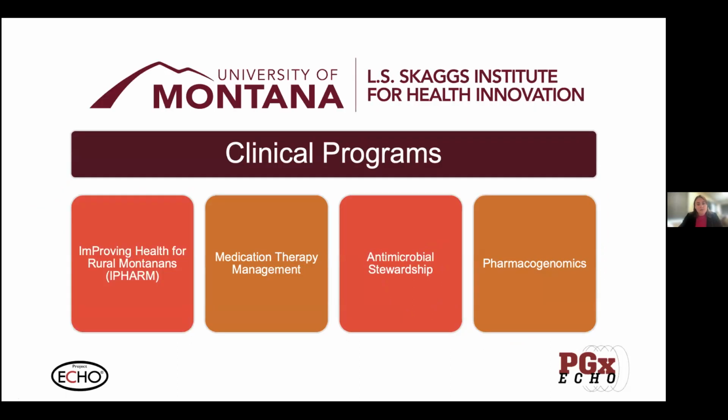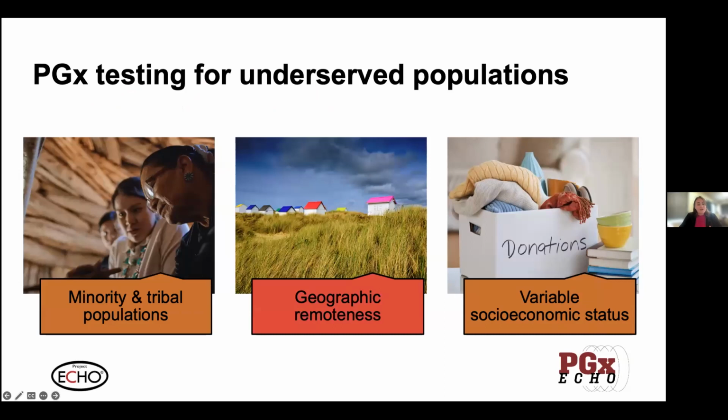And these programs involve multiple initiatives. We have iPharm, which provides free health screenings to rural populations across the state. We have an MTM center that provides medication optimization counseling to patients and providers. We have an antimicrobial stewardship program that serves hospitals all across Montana. And we also house a comprehensive pharmacogenomics program aimed at providing PGX consultations and education, particularly for rural and tribal communities. And so we're going to center on the collaborative case between the MTM Center and PGX program during the patient presentation, which Jade will present later. So it is really exciting.